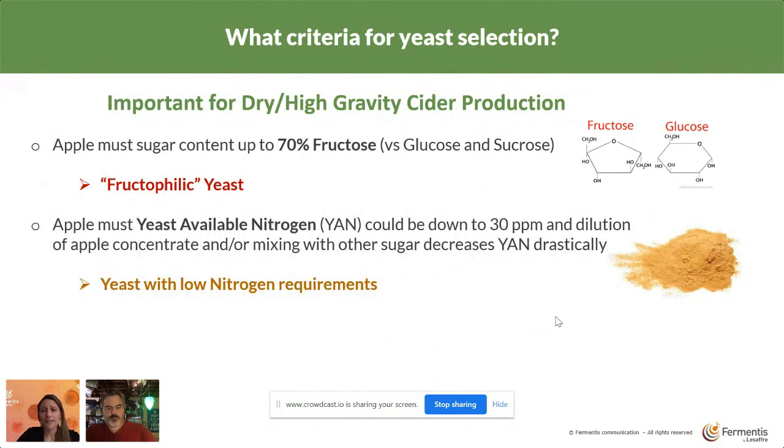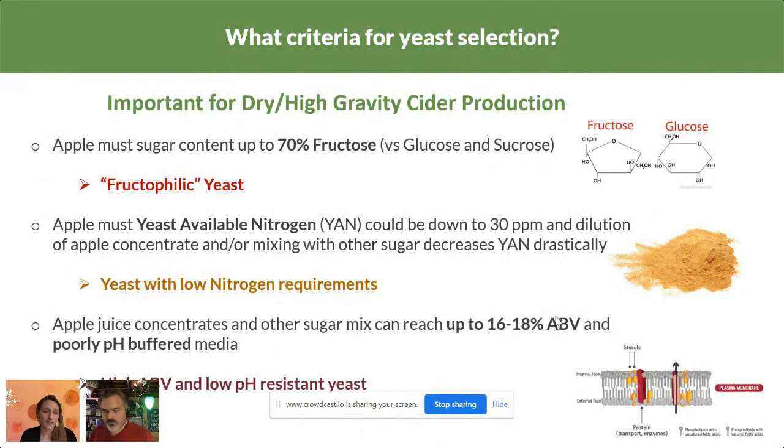You also want to select a yeast that has low nitrogen requirement, because once again, you're going to try to ferment more sugar and you have low nitrogen. So it's always better to choose a yeast that doesn't need a lot of addition of DAP or yeast derivative to ferment. And finally, you want a yeast strain that can handle high ABV, especially if you go high gravity, and low pH resistance, because the higher you go in gravity, the more the yeast should be able to handle the change in pH.